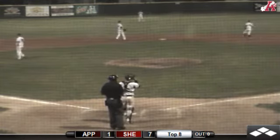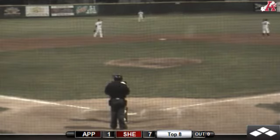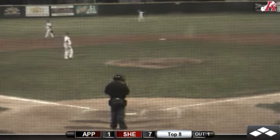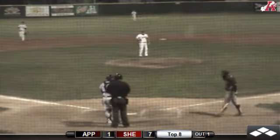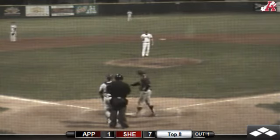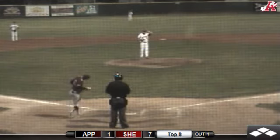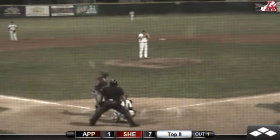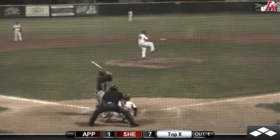He does strike out the first batter he faces. That's Tanner Vandehay. Swung and missed, and so Appleton will go back to the top. Here is Courtney Watkins. Watkins, a very able hitter. He's been kept quiet tonight.